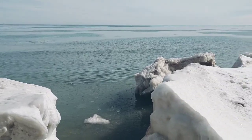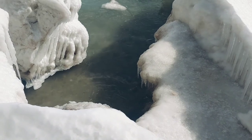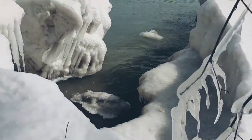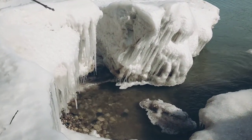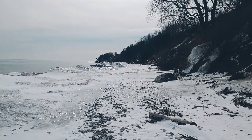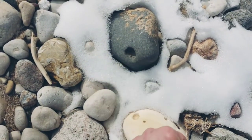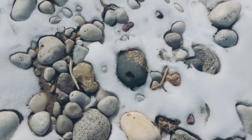This is awesome. Lake ice kind of breaking up. And this is cool. Came down quite a bit further than I have all winter today, and check out this Omar. Look at it. It's big. I don't think I'm gonna take it, but I just wanted to show ya.